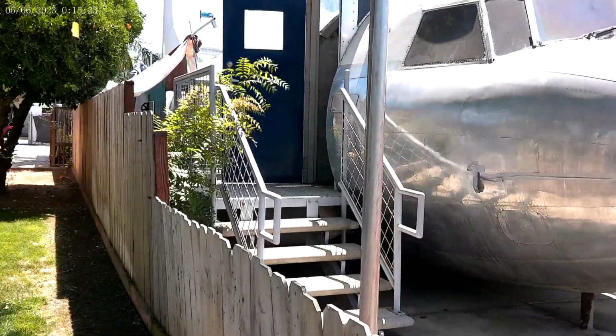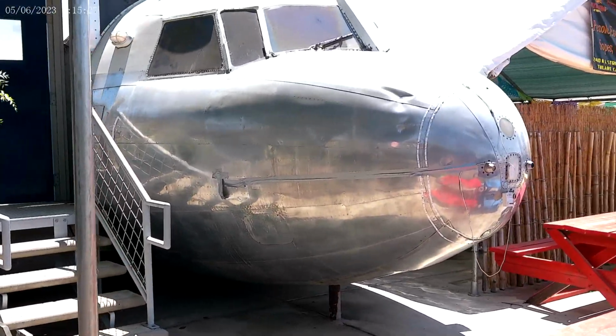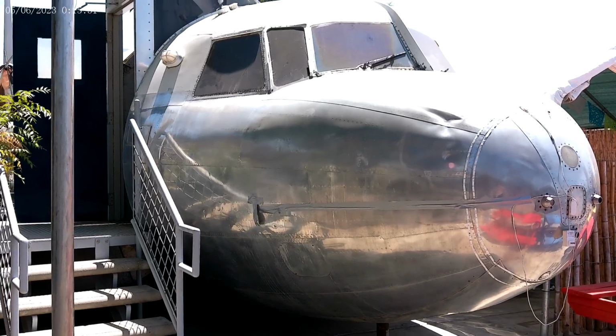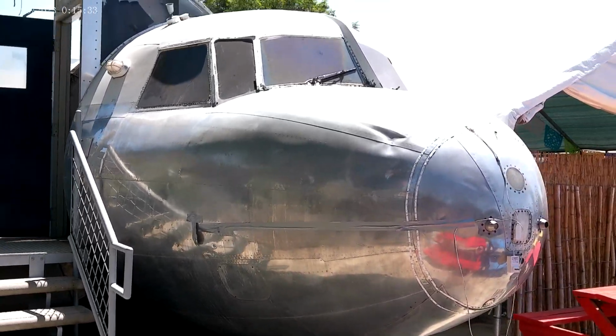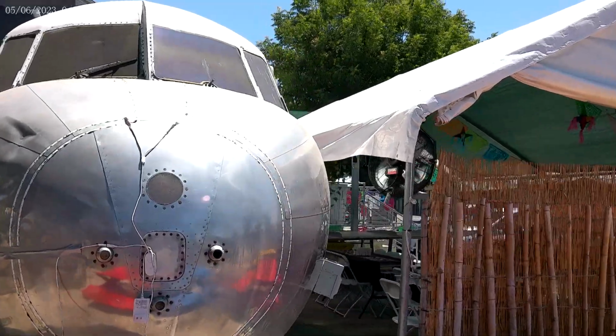The engines are gone, the wings are gone. You can see the cockpit. They've got the original panel of manufacture inside. So I'm going to give you a little tour of it, and then we'll talk to one of the owners.